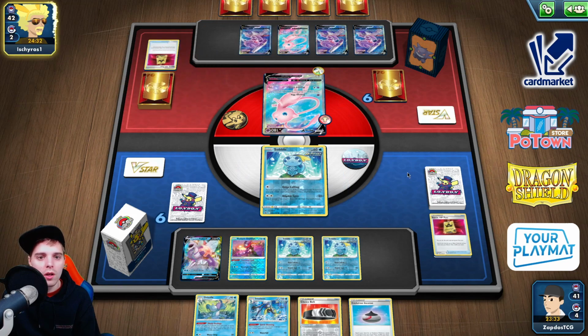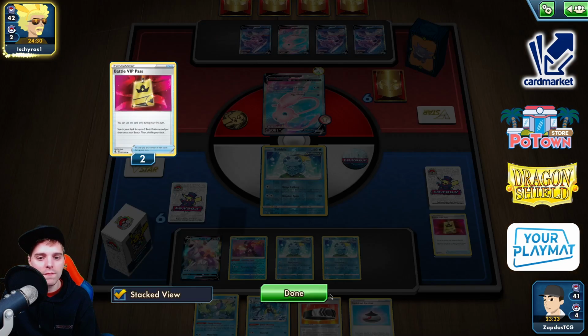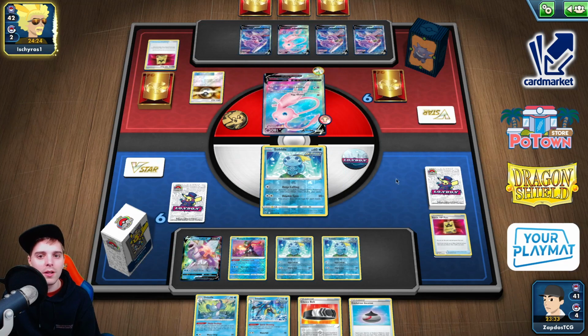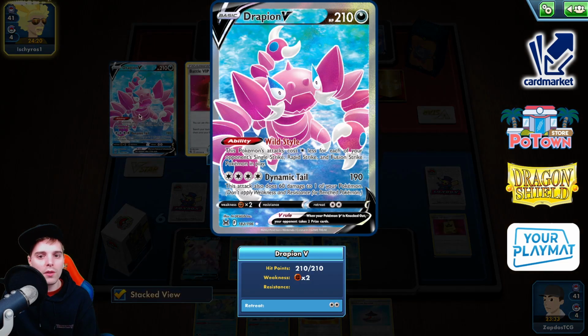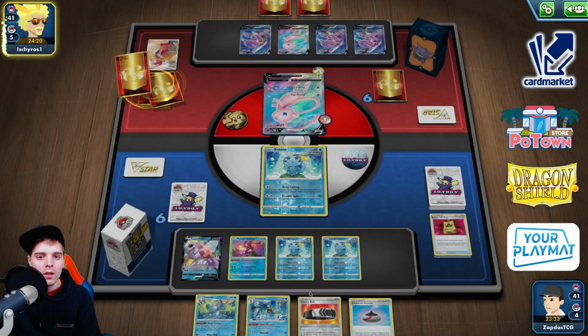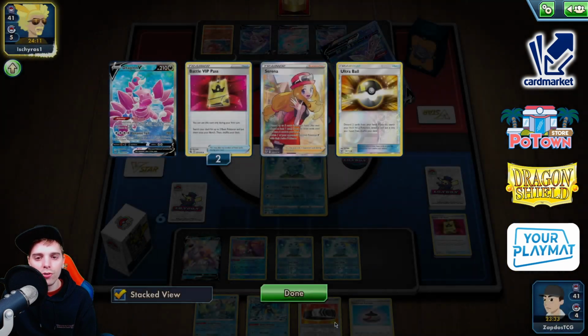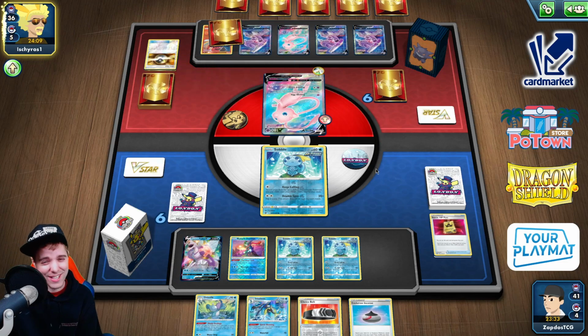Okay, look at him go. He has double Battle VIP Pass. Imagine if he plays a third one. No, it's an Ultra Ball. Might as well be, because his bench is already filled up. Drapion for the mirror match. Look at that one. Beautiful full art cards. You gotta hand it to the opponent. Where is your secret rare Ultra Ball? Where is it?